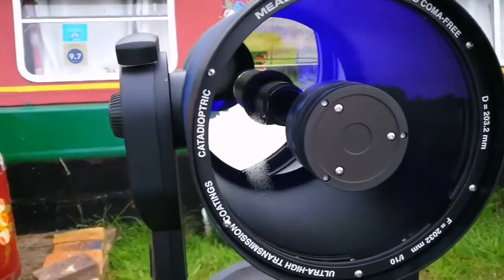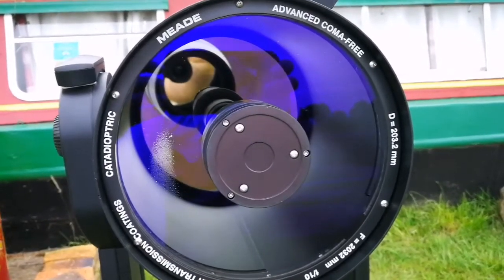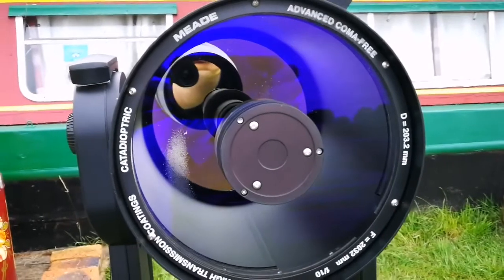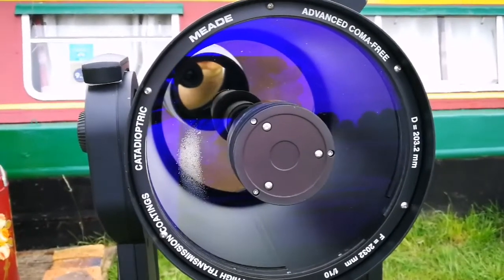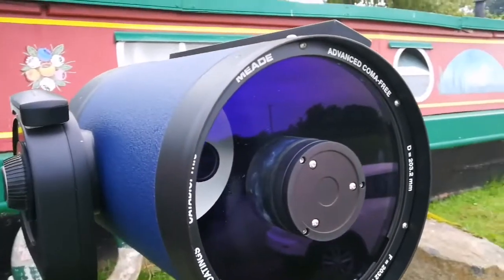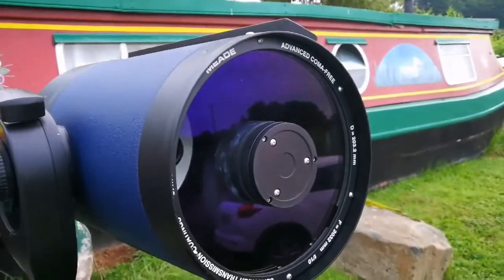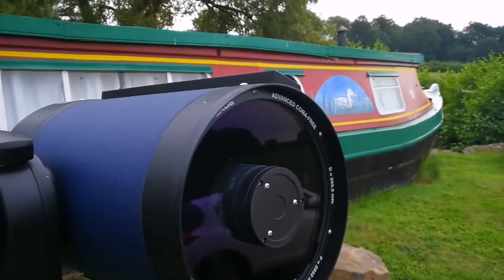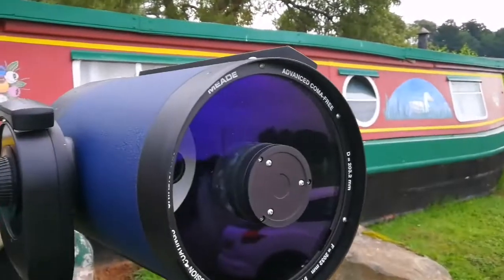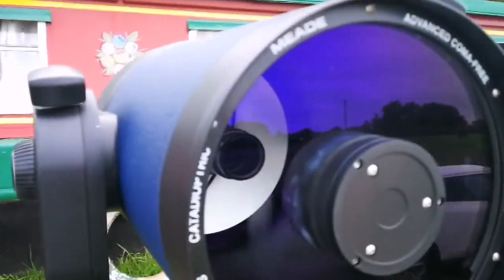Beautiful telescope, I love it. Last night we had a lovely view of the sky. Everything I pointed at, I could see. The Milky Way is amazing here. I think this is one of the darkest sites in the world, probably, because in Wales and the Welsh border there are not many people and not much light. So it's amazing what you can see here.